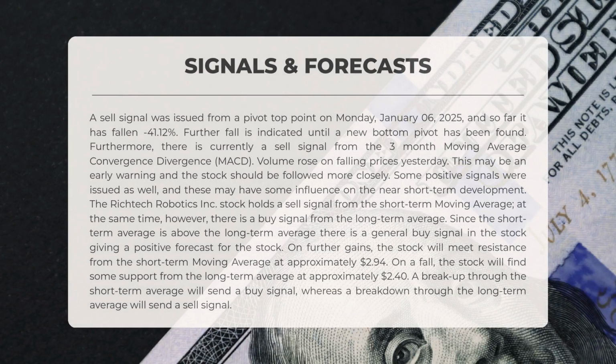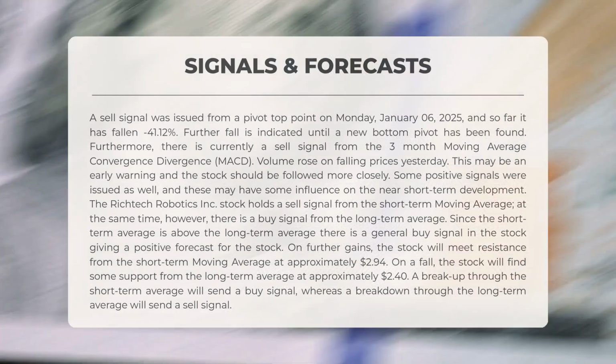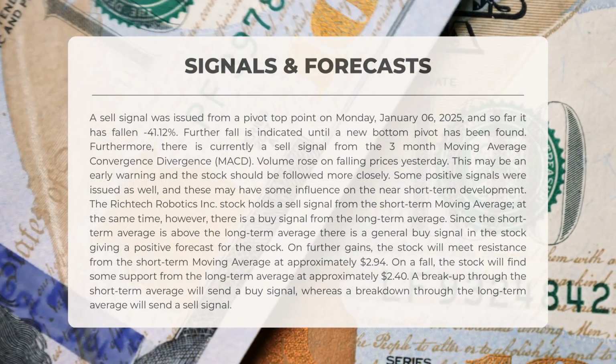The following signals have been identified for Richtech Robotics. A sell signal was issued from a pivot top point on Monday, January 6, 2025, and so far it has fallen by 41.12%. Further decline is expected until a new bottom pivot is identified. Additionally, a sell signal is currently present from the 3-month moving average convergence divergence, or MACD. Volume increased on falling prices yesterday, which may serve as an early warning, suggesting that the stock should be monitored more closely.